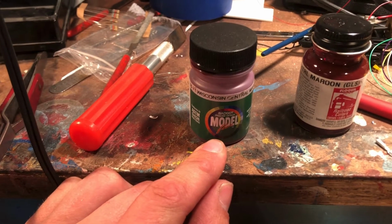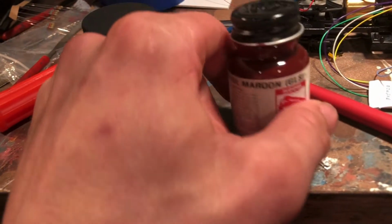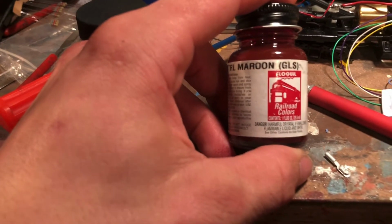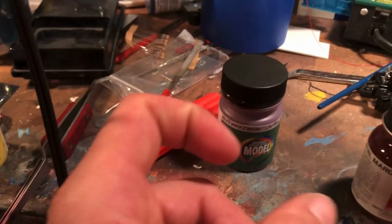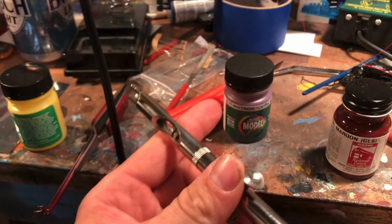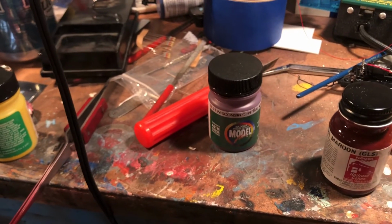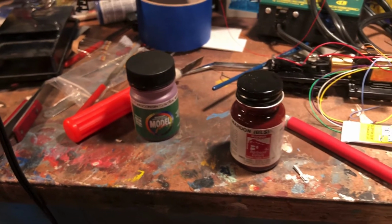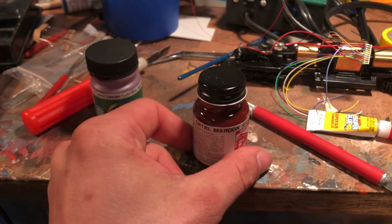the Badger stuff was a lot nicer to spray. It's already thinned down. It's probably a water-based paint, that would be the difference here. This one you need to thin with paint thinner, which I'm not a huge fan of. Honestly, you can take the top part that screws into the bottle on your airbrush, that's actually the same size as these, so that was a little nicer. I didn't have to waste any paint by pouring it into the little bottle on the airbrush, but this one's definitely a better color. Not a huge fan of the gloss, but whatever.